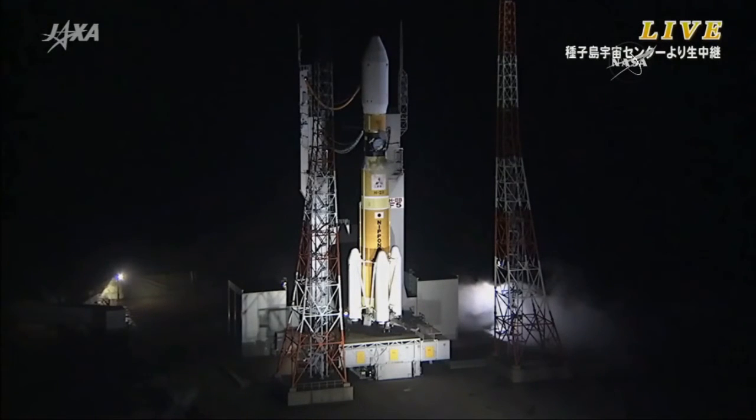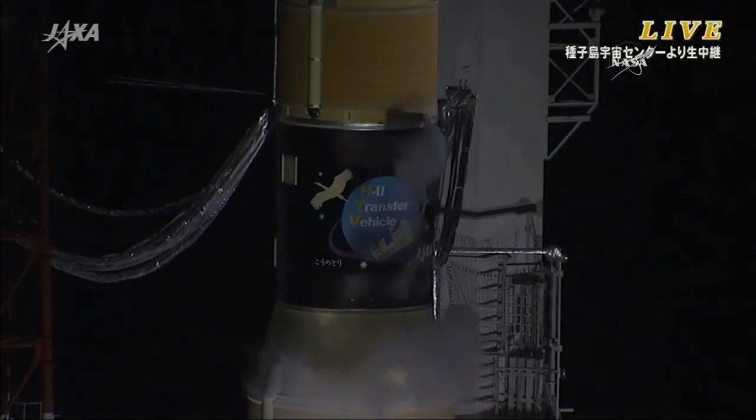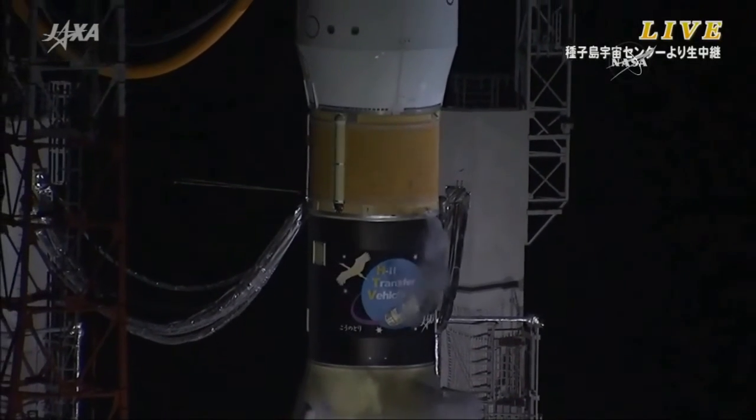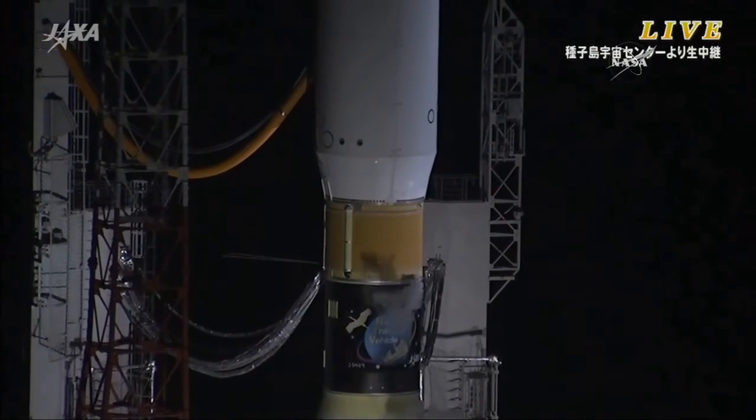This is a live report of the H-2B launch vehicle number 5 launch from the Takesaki Range Control Center at the Tanegashima Space Center. All systems are now in final operation. All safety measures were confirmed in the restricted areas.